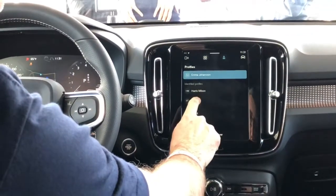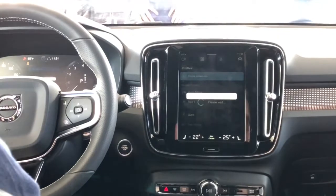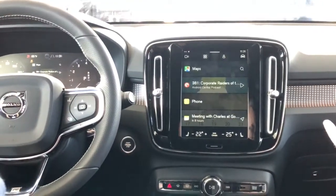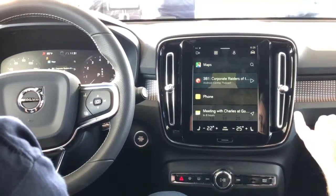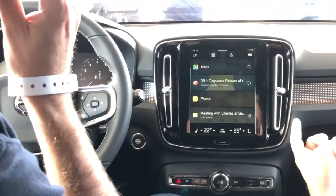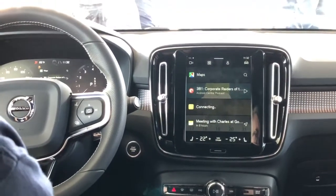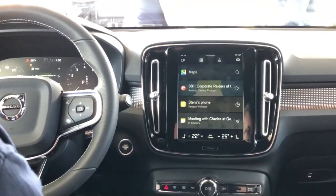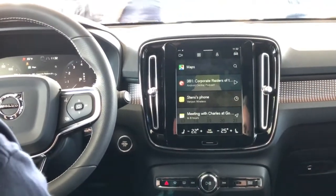So, is there a concept of multi-user at any point in time? Because driver and passenger. So it seems like you have a predominant user, but if I'm the navigator, I have my music playlist that I'm familiar with on how to find and what to do.